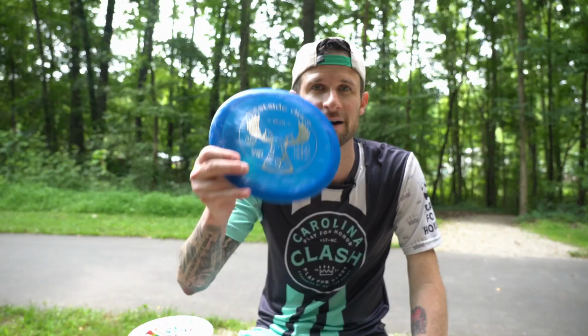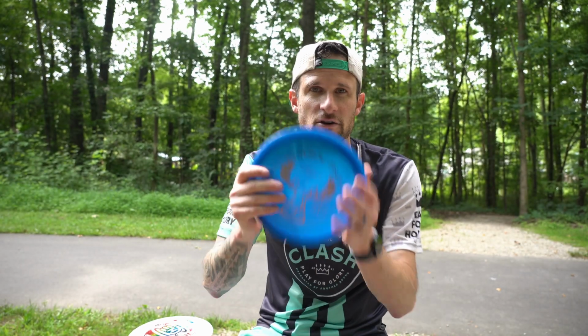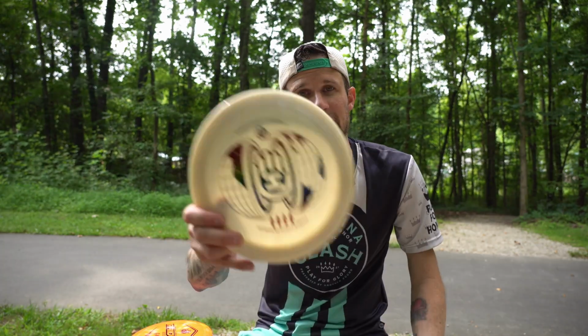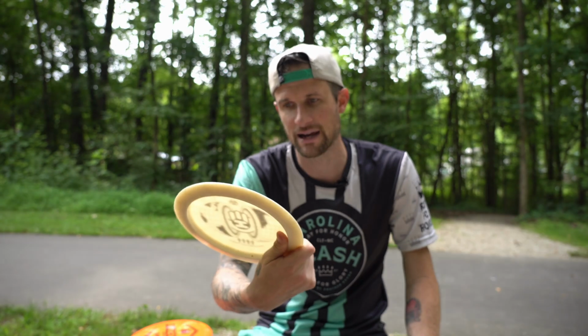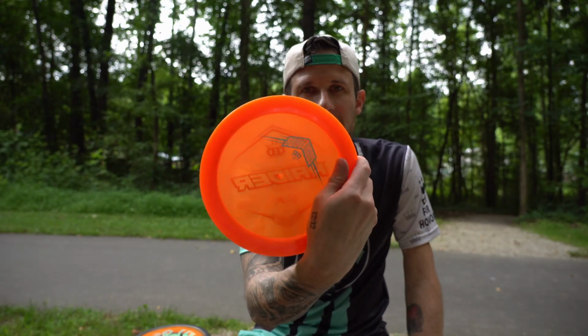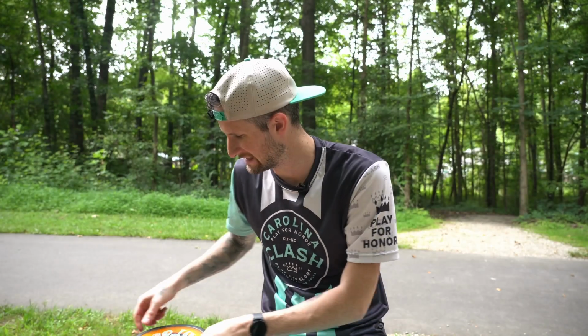This is not from the Hand-Eye box. My buddy gave me this Stag Gluten. It is an 8603, so this has the old numbers on it, and y'all know I'm a huge Stag fan. This is a World, and I used to throw the World a lot. So I'm happy that I got a new one. This bottom stamp, Ricky Wysocki Raider. This thing is a beast.